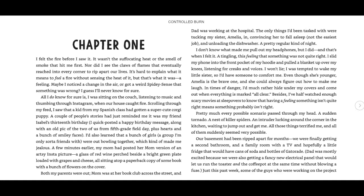I'd also learned that a bunch of girls, a group I'm only sort of friends with, were out bowling together, which kind of made me jealous. A few minutes earlier, my mom had posted her mom version of an artsy Insta picture, a glass of red wine perched beside a bright green plate loaded with grapes and cheese, all sitting atop a paperback copy of some book with a bunch of flowers on the cover. Both my parents were out. Mom was at her book club across the street, and Dad was working at the hospital. The only things I'd been tasked with were tucking my sister Amelia in, convincing her to fall asleep, not the easiest job, and unloading the dishwasher, a pretty regular kind of night.